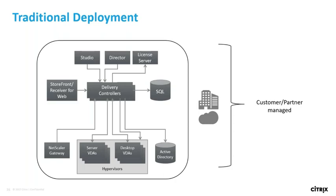And typically what we see is organizations would set up multiple sites across geos. So you're replicating this environment into different areas.